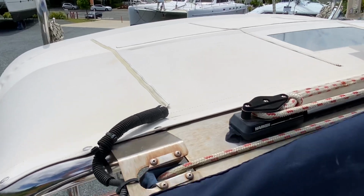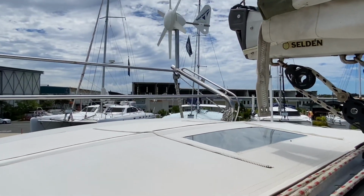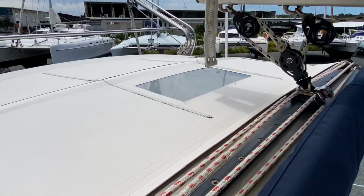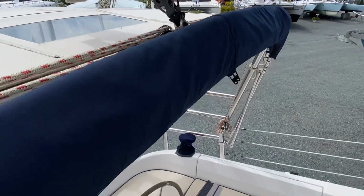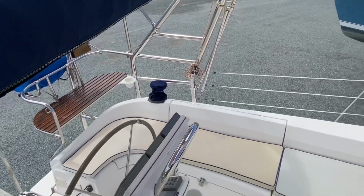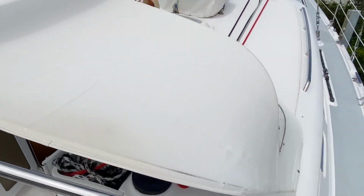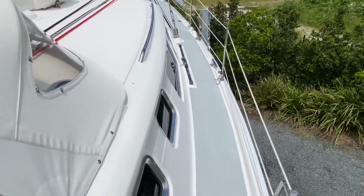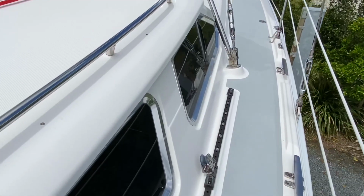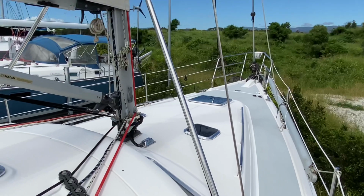The main sheet traveller is out of harm's way on the stainless steel targa bar over the cockpit, which also carries the bimini and the canvas fill-in piece that connects the bimini to the spray hood. Her side decks are clean, and stainless steel handrails and extra high lifelines provide secure access to her foredeck and anchor gear.